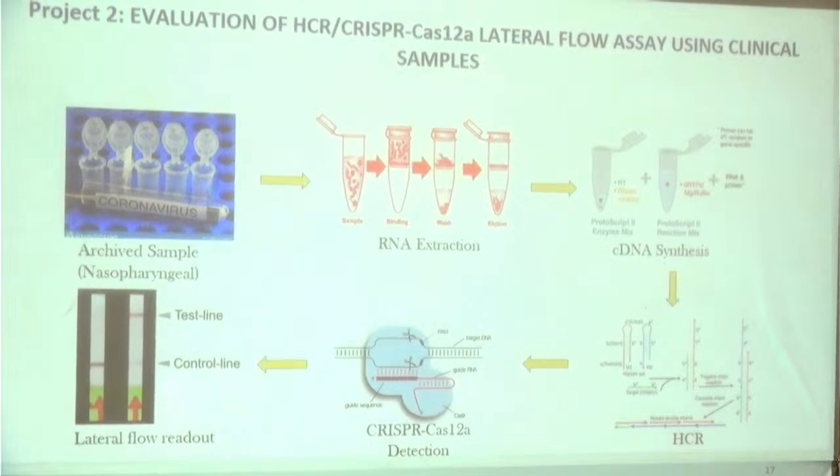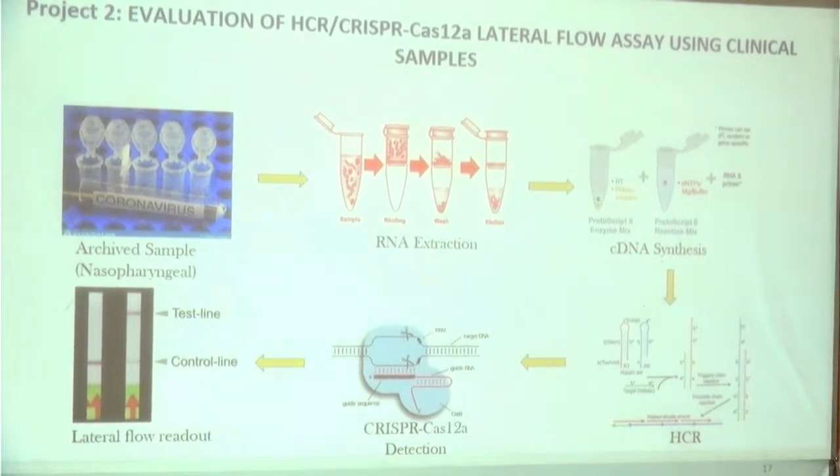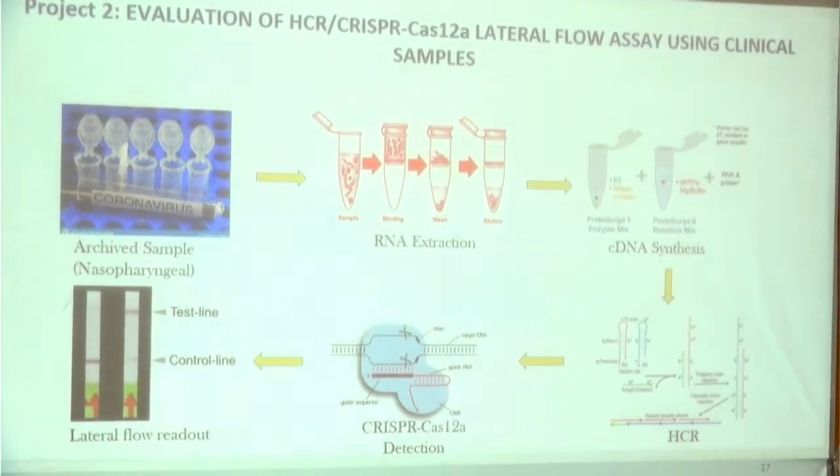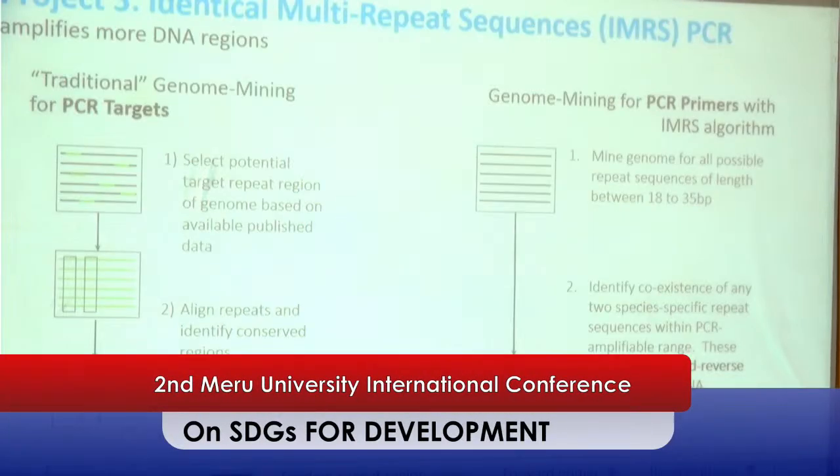And also, because we want to reduce reagents, we want to reduce the cost. Enzymes are expensive, so if we can do something without enzymes, that's a plus. So hybridization chain reaction is a good candidate for that, and we've used it successfully to show that you can amplify this test and visualize it using Cas12a.